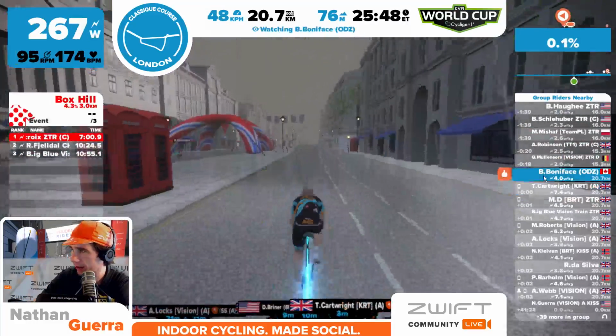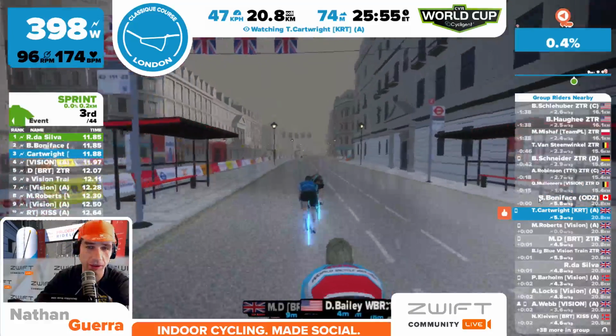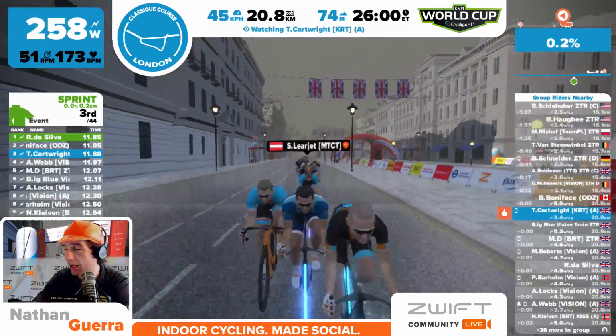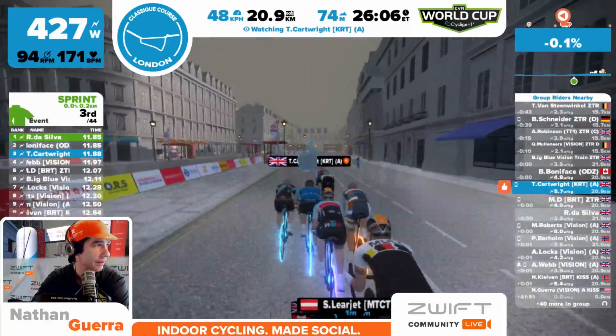Boniface did kick into a solid 11 watts per kilogram for a second there, and Cartwright went right along with him. Does look like they have 1 second over MD, and if Boniface and Cartwright can get off the front, they were the front two in the race yesterday. It's maybe going to be a Cartwright Boniface 1-2 again. We'll have to see if the Vision Train can pull it back in.